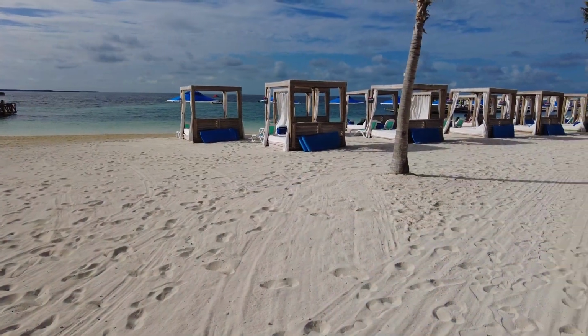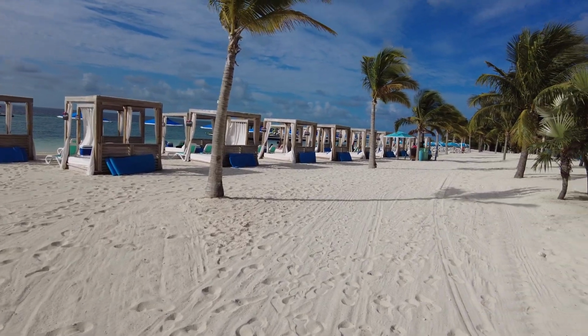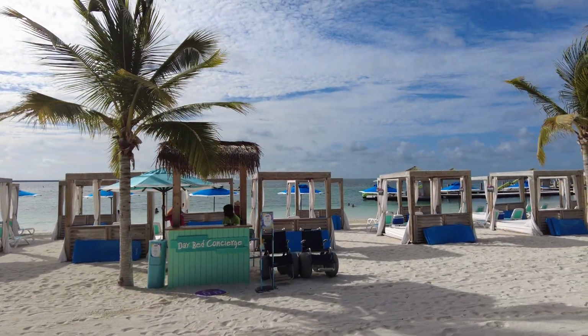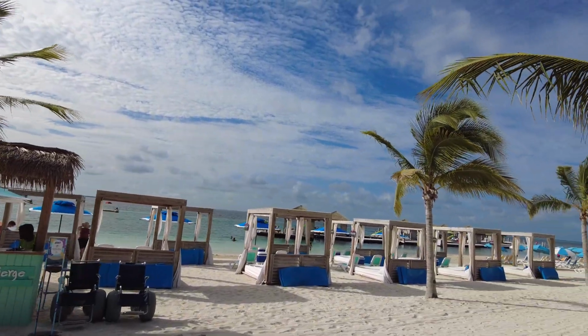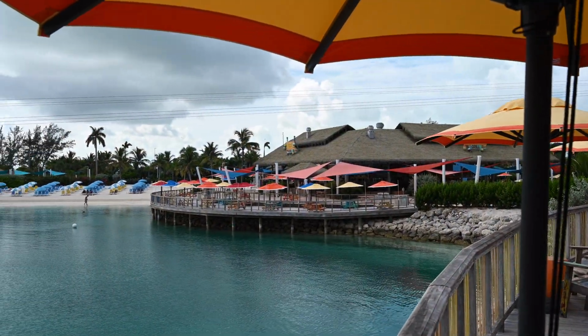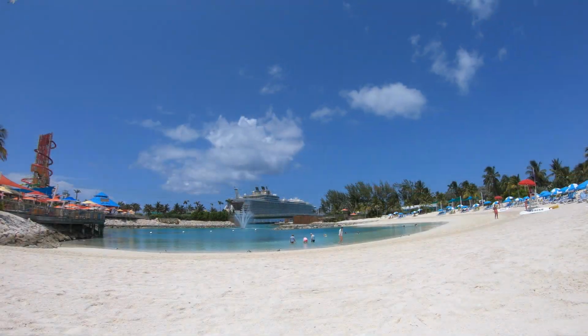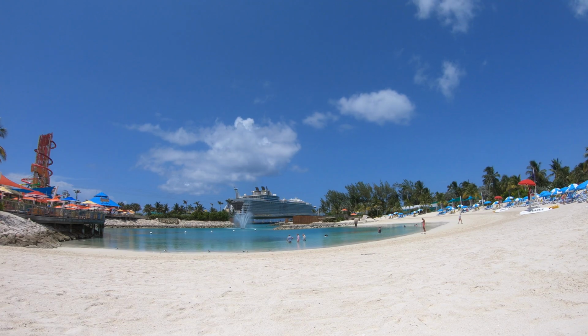It's also a bit quieter, so if you're later getting off the ship, head there. You'll probably find more seats. This is where the sports court is. If you plan on participating in some of the sports, then you might want to set yourself up at South Beach. Harbor Beach is a nice lagoon with calm waters, and it's great for people who aren't very comfortable with the ocean. It has great views of the ship and is right near Skipper's Grill.